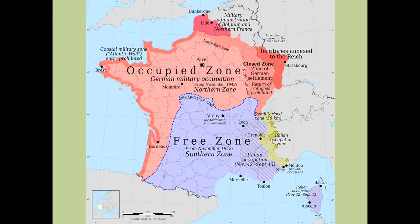So here we have the occupied zone and the German occupation zone from November 1942, the northern zone. And this here is the closed zone. You see on the right, zone of German settlement, territories annexed by the Reich, the Third Reich. The militarized zone, 50 kilometers in the sector here. Grenoble, and of course here's the Italian zone. Italian occupation, November 1942 to September 1943, and that's the Italian occupation zone after Vichy France is taken over.